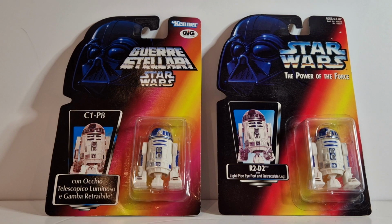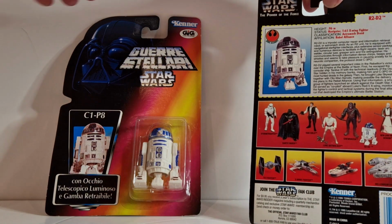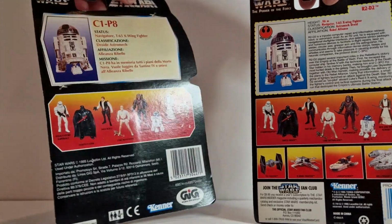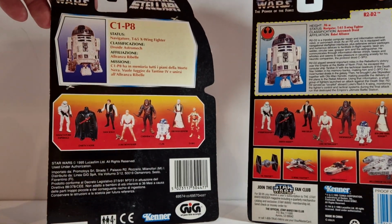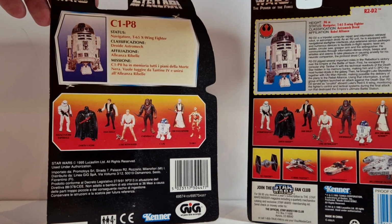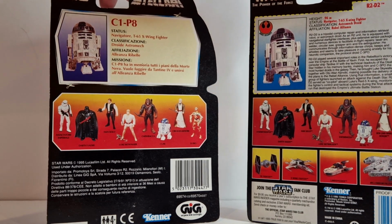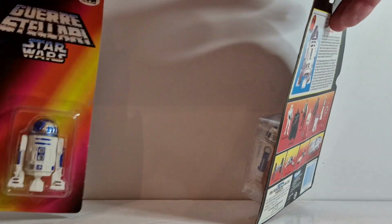And here we have the Star Wars Power of the Force card, the American card. So this has light pipe port and retractable leg. So there you go. I'll just spin these round, see if there's any differences on the cards at the back. Yes, there is a slight difference in the way the information is displayed, and we have the pictures of the vehicles on the American card, and you don't have that on the Italian card.